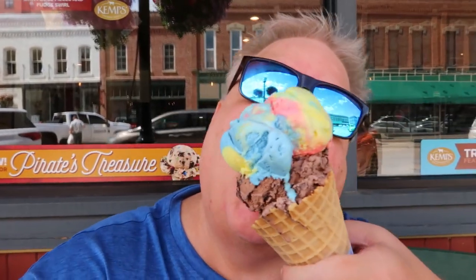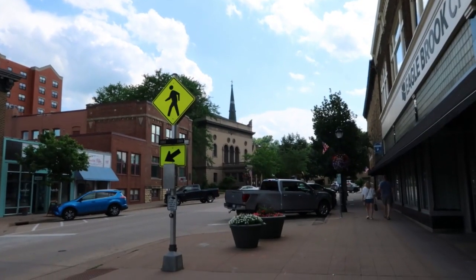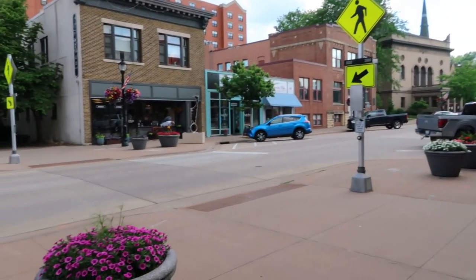Never had Superman ice cream before. Very good. Little bite of Chocoholic. It's got a good crunch to it too. I love it. This was a good decision. Fun way to end an adventure. There's a closer look at that church I was zooming in on earlier.